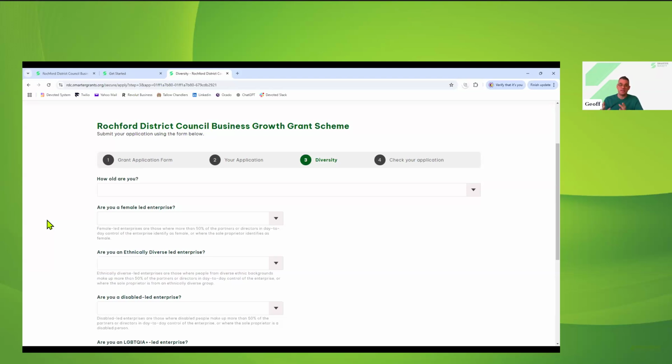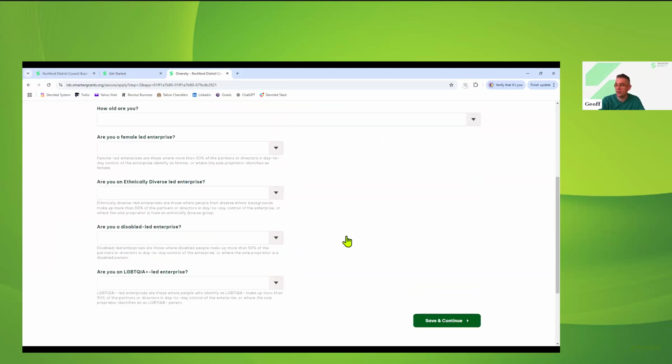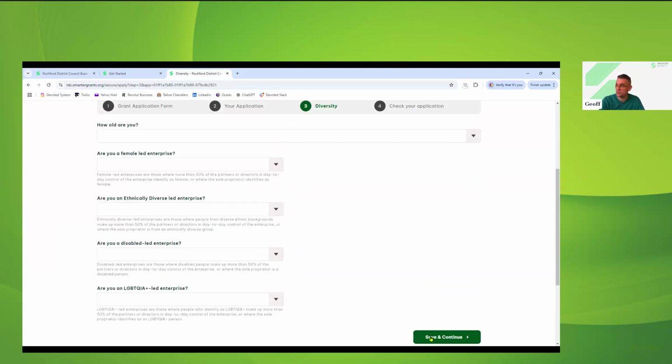But what this does is it helps Rochford District Council and the UK government to understand trends across different protected characteristics, and also looking at how best to be able to support different types of entrepreneurs in future programs. So that's the reason why these questions are asked. Within each of these, there is the opportunity to be able to answer prefer not to say as well.